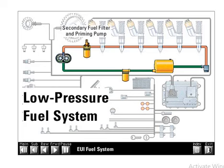Fuel flows from the outlet port of the transfer pump to the secondary fuel filter. In the past, secondary filters typically had 10 to 15 micron ratings. Most 1999 and newer engines use 2 micron fuel filters. The 2 micron filter removes the very small abrasive fuel contaminants which cause premature wear out of the injectors.